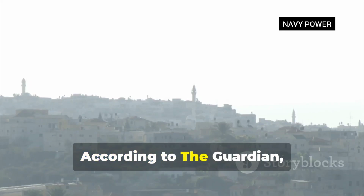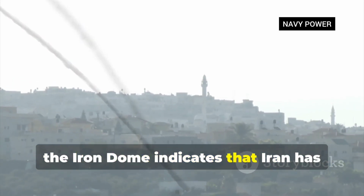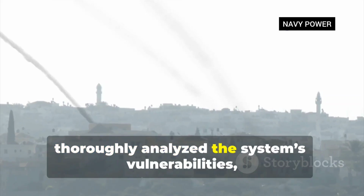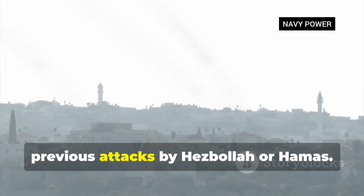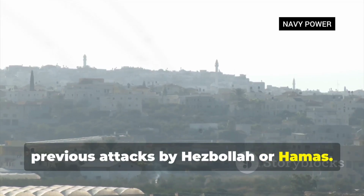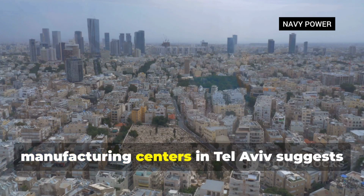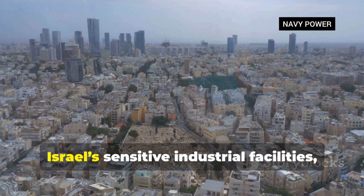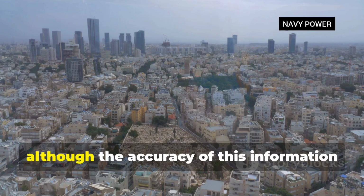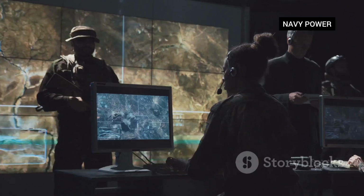According to The Guardian, the fact that some missiles penetrated the Iron Dome indicates that Iran has thoroughly analyzed the system's vulnerabilities, possibly using data gathered from previous attacks by Hezbollah or Hamas. Additionally, the IRGC's claim of targeting weapons manufacturing centers in Tel Aviv suggests that Iran possesses intelligence on Israel's sensitive industrial facilities, although the accuracy of this information has yet to be confirmed.